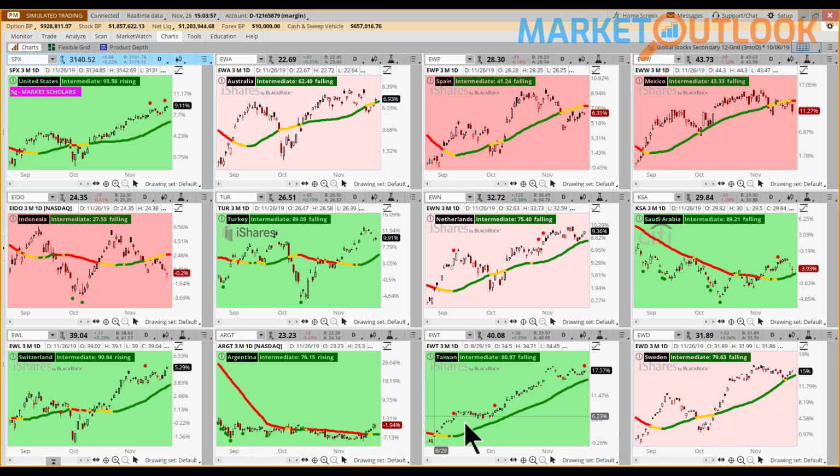What I do know is that it does continue to have a strongly bullish posture, and it is in a consistent uptrend where it hasn't even touched its 30-day moving average since going way back here to August. So Taiwan has been one of the stronger areas of the world.